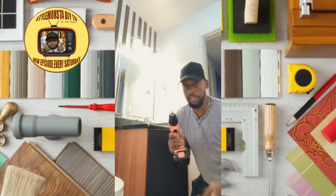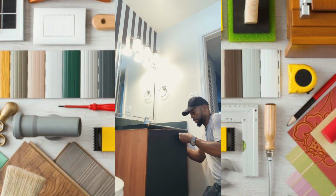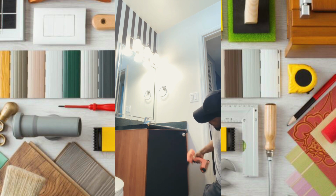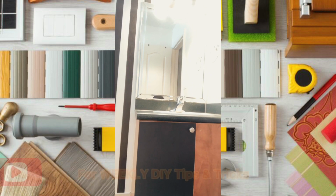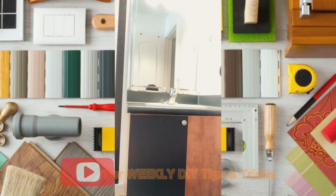All right, like I said, I'm getting ready to attach the knob back on. This side, the front door, is done. So it feels more modern. You can see it hopefully kind of coming along with the black and white stripes. I mean, this is going to be like a faux marble countertop covering. But as you can see, the door came out pretty easy.